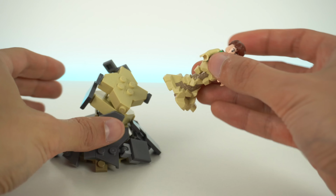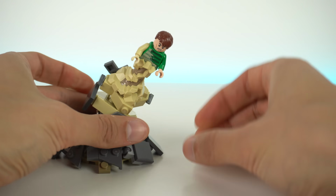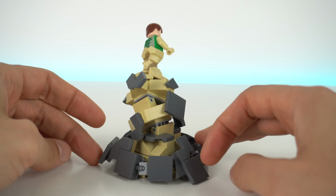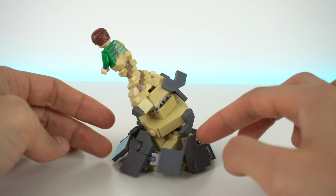Sandman, the exact same minifigure from another smaller Spider-Man set, but this time with an extra build where you can connect him. It's all over the place with the crazy angles, and it does give you the feeling that it just burst out of the floor to wreak havoc. Nicely done by the designer.